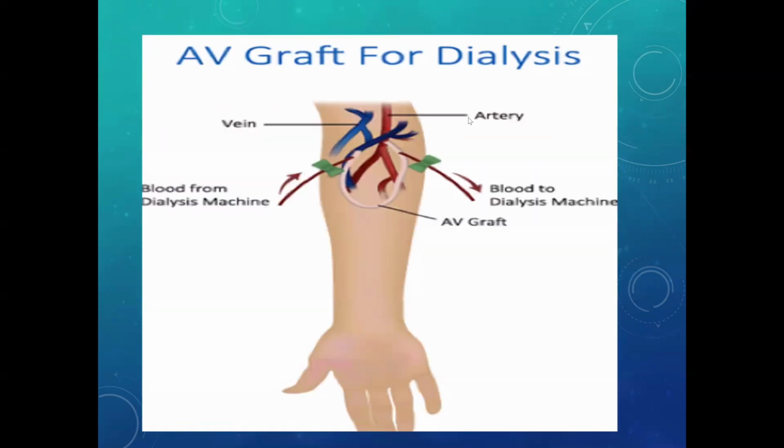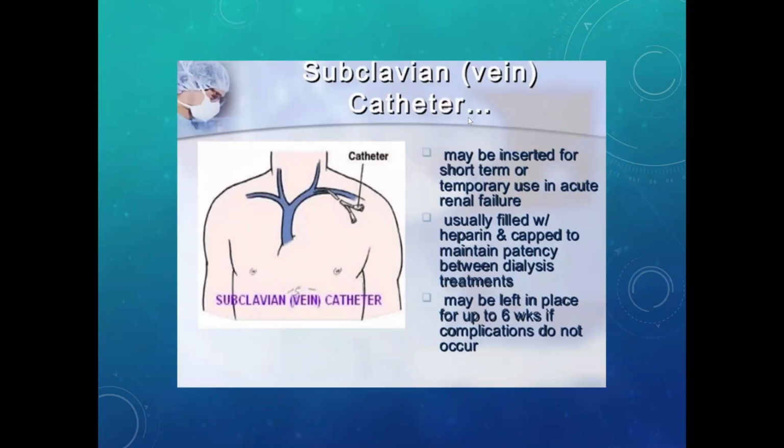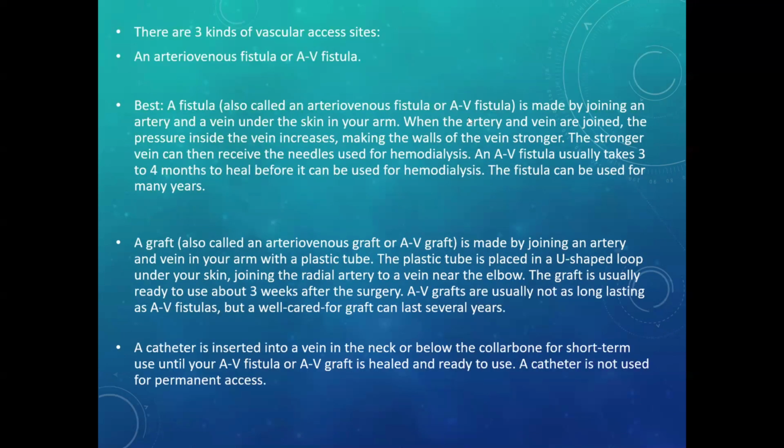There's a picture of a different type. Anybody ever seen somebody with a chest catheter in? There's many different types. Usually they use this subclavian vein right here because it's a bigger vein. Don't use a small vein in your arm, it's not going to last. This is inserted for short-term or temporary use until the fistula starts working, and that could take 3 to 4 months. So your gold standard for NCLEX in real life is get a fistula in this patient. Again, there's a plastic tube that connects underneath the skin that allows the artery and vein to connect. And it takes us about 3 to 4 months before that is working.